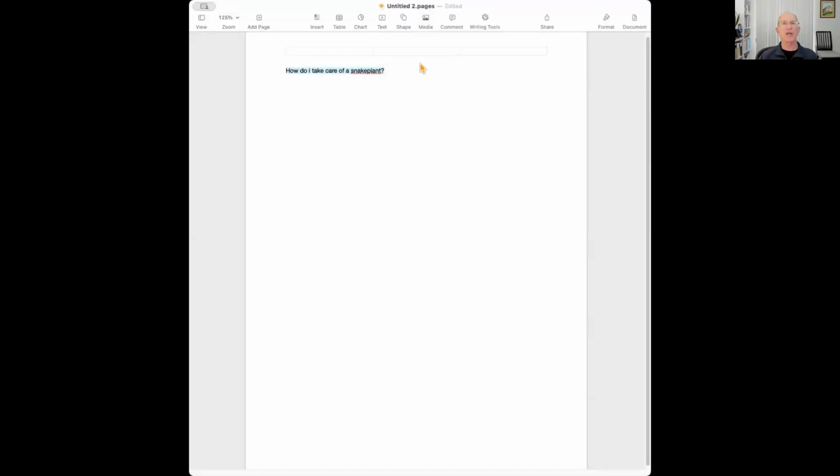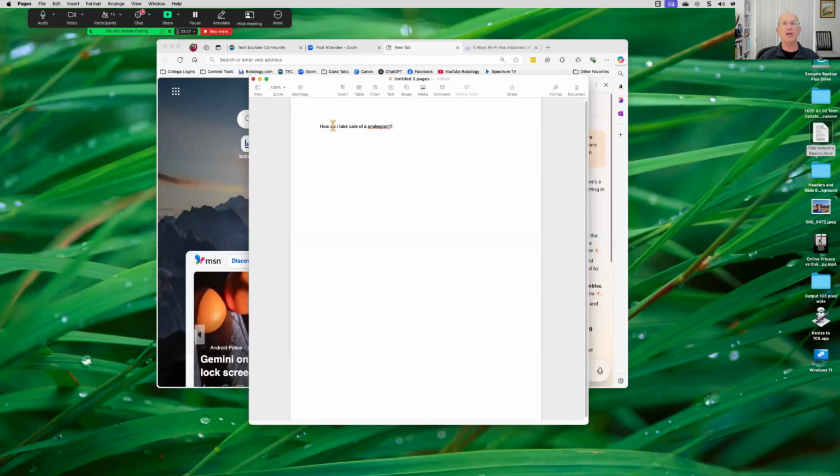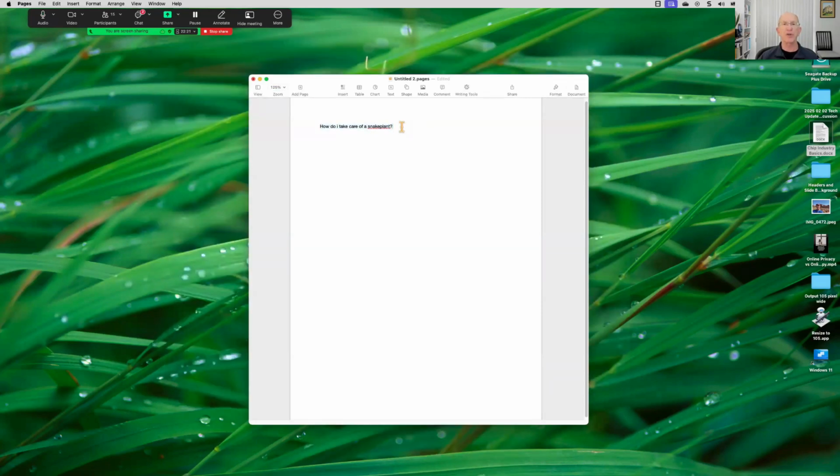Now I'll do one more thing here. Let me share Pages, which I've got here in Apple. In Apple, how do I take care of a snake plant? That was my prompt here in Pages. When you don't have any text, I'm going to cut this. Okay. You won't get access to the writing tools in Apple apps. When you have text, I pasted the wrong thing. Well, let's say, how do you take care of a snake plant? Okay. And I want to use the writing tools.